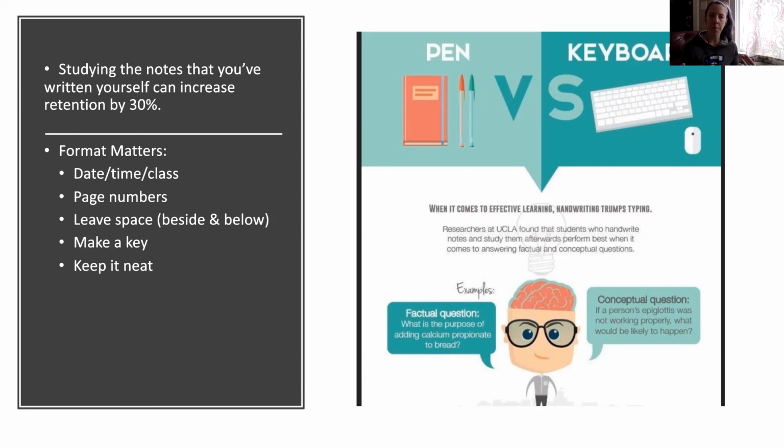Okay, same thing with page numbers. Numbering your pages allows for, one, just tidiness, but also it allows you to do those kind of referential marks later when you're going back and studying for exams or want to reference other information.